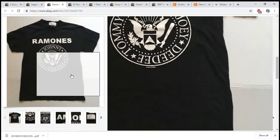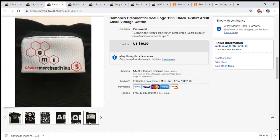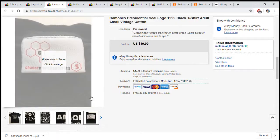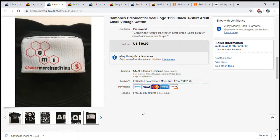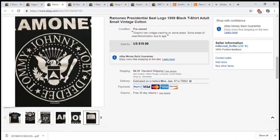Next item is this vintage Ramones shirt. It wasn't super vintage, just 1999. I found it for a quarter in this person's huge clothes lot, and they had a few vintage items. This was the tag on it. I don't recognize this tag, but I have seen it on a few other shirts like these. This was a small, so of course it's not going to do that well, but finally it sold for $20 plus the shipping, which I was very happy about.